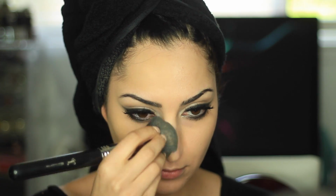So first I just start by pressing the powder on my skin. And then I'll go in circular motion. I'm just gonna do one side of my face first so you can see the difference. And if I want to get into small places, I just squeeze my brush. Alright, so this is the side that has powder, and this is no powder. Powder, no powder.